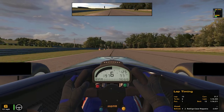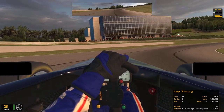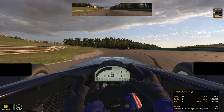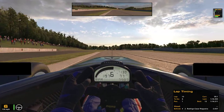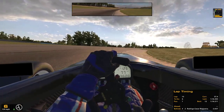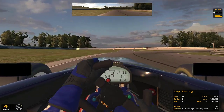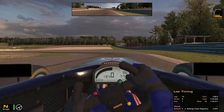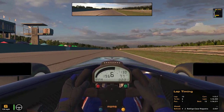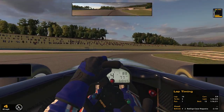Rolling. Oh, shit. That was scary. Don't do that again, Joseph. You've got 5 laps to go. And even with that, it was still almost our fastest lap of the race.